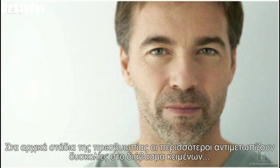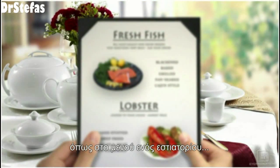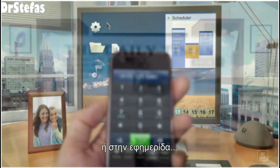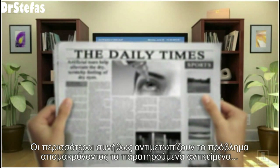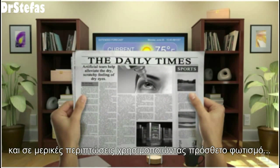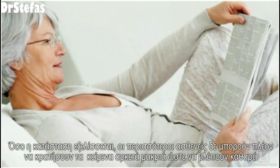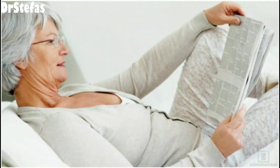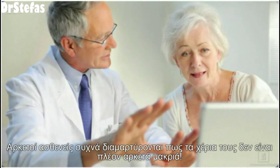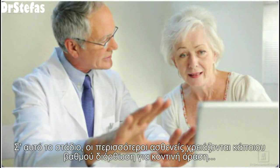In the early stages of presbyopia, most people have difficulty reading small print, such as on a menu, a cell phone, or a newspaper. People usually compensate for this by holding reading materials further away, and in some cases, by using additional light. As the condition progresses, most patients are unable to hold printed materials far enough away to see them clearly. Patients will often complain that their arms are not long enough anymore. At this stage, most patients will require some type of near vision correction.